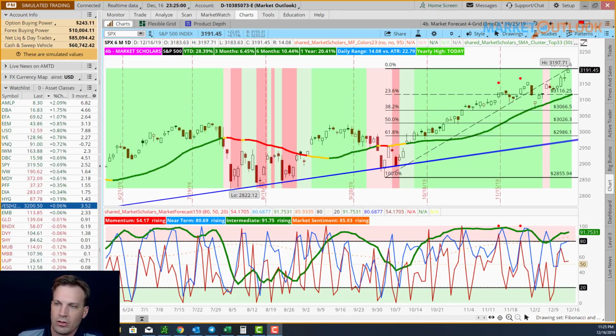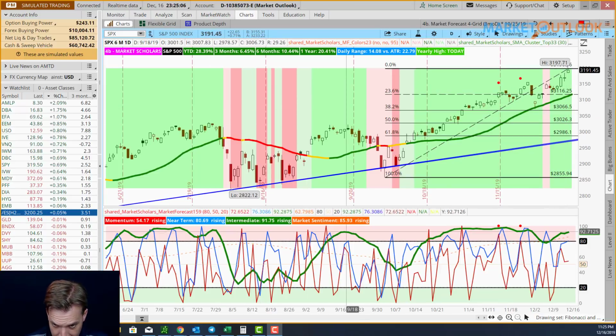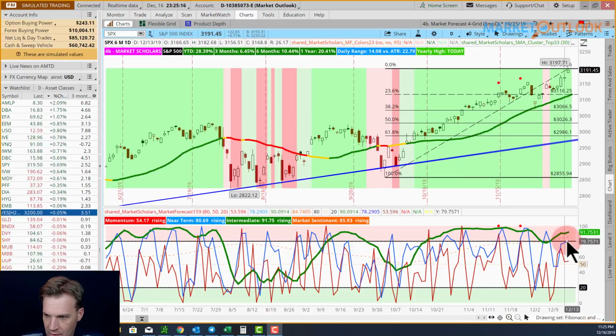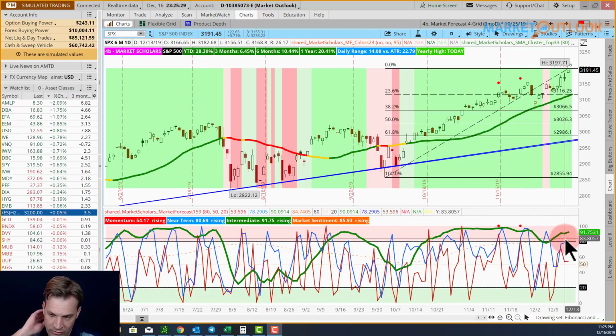All right, let's start off taking a look at the market forecast on the S&P 500 first. You notice we've got three lines above 80, including the near-term line getting back above 80 here. But what's interesting is that the near-term line, the blue line, is still below this near-term high. In fact, these last two peaks have been progressively lower.